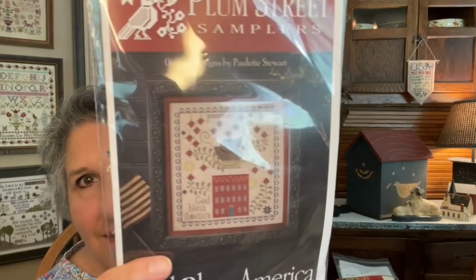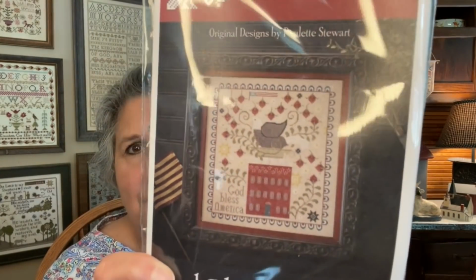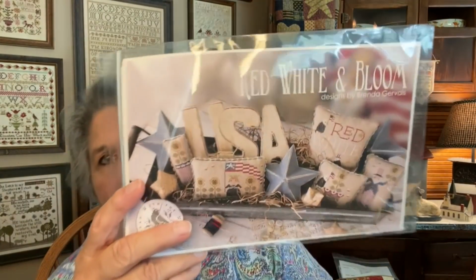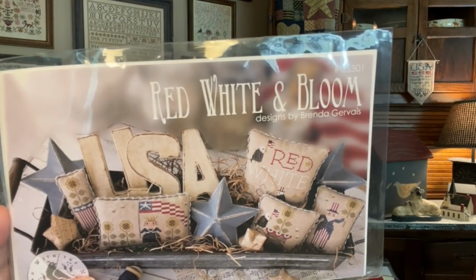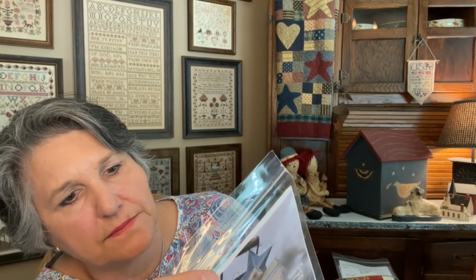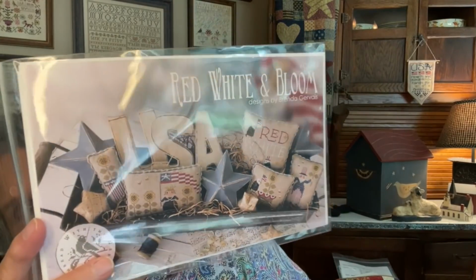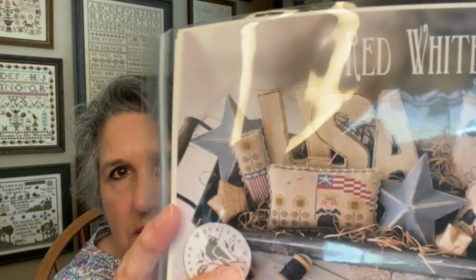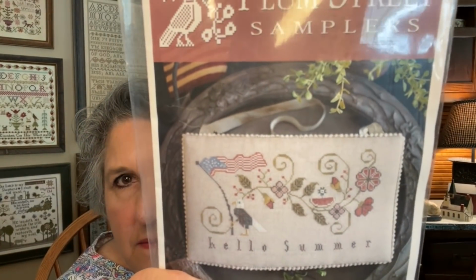Sorry for the glare. This would be so easy. These are like the tomato keeper of the pins. They just go really fast. They're done on Winter Brew, which I have. A fat quarter of 36 count will be enough for finishing all of them. And then the USA. Adorable. Hello Summer by Plum Street with the flag. That would go fast.